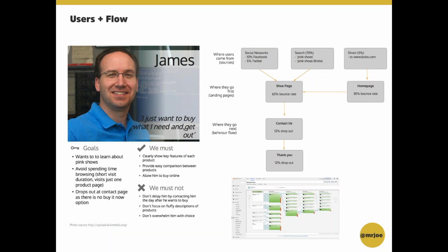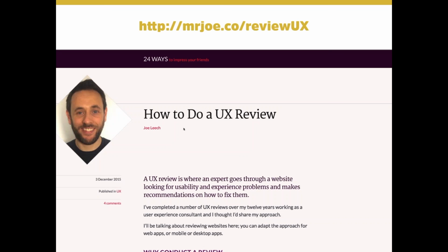If it was for a considered purchase, we'd have a very different view of what that customer wanted, which is, this is enjoyable, this is fun, I want to share this with my husband, with my wife. You kind of get the idea. And I'm going to share this article at the end, which is how to do a UX review, which talks about everything I've just discussed there in a lot more detail. Okay.